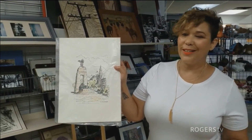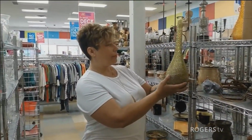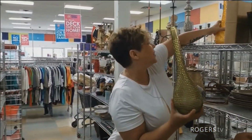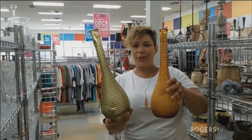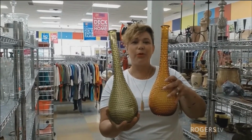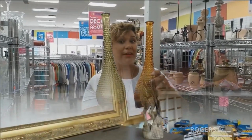Gorgeous artwork. I don't think you can ever have too many vases. And these are so vintage, retro, with lots of gorgeous texture on them. I love them. Perfect for holding some really gorgeous flowers. This is another great find.